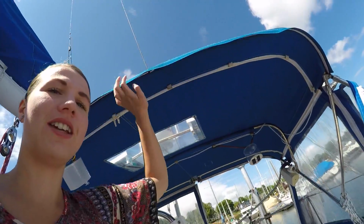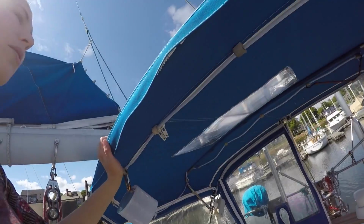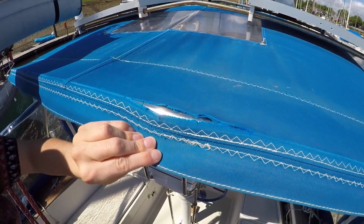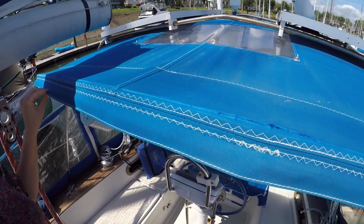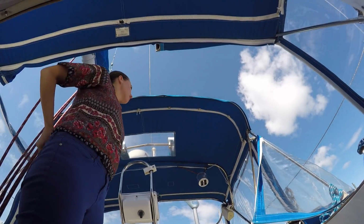So I am here, just about to take the canvas off of our bimini cover. As you can see here, we have a bit of wear and it's actually ripped through the canvas. So I am going to take that off and restitch it.